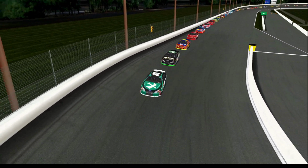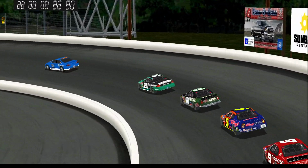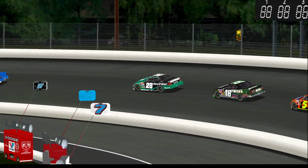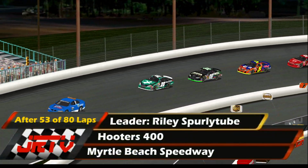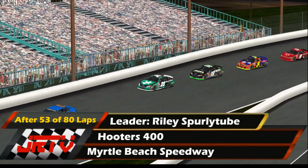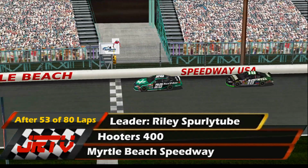And meanwhile, the end result of pit cycles here was that Riley Spurgeon jumped Chris Jericho on pit road, but now a restart, and the 18's going to be hungry to get back to the front. So let's see, can Spurgeon hold on? Can Jericho get back by him, or will someone else come up from a little bit further back to get up to the race lead in the second half of the Hooters 400 here at Myrtle Beach?